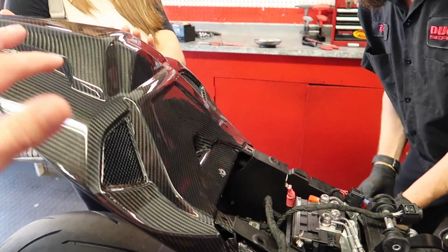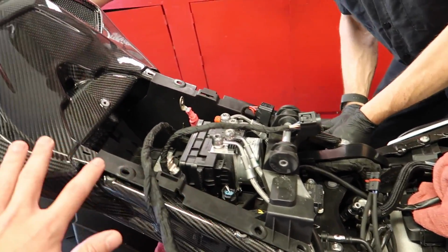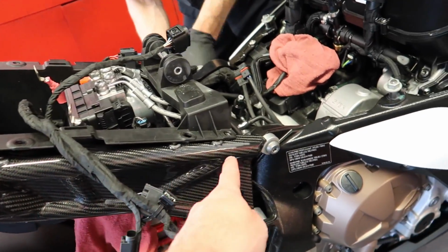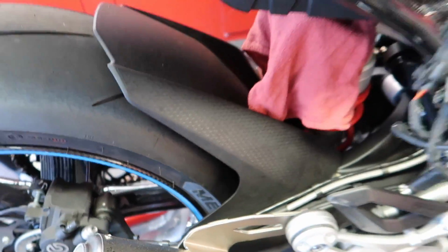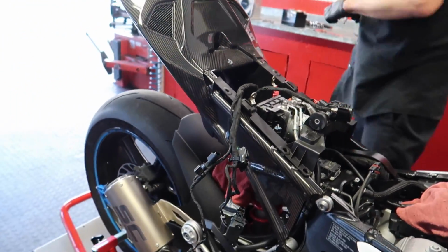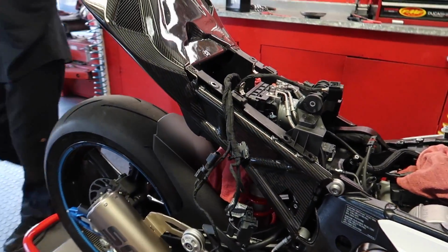I love it. So again, we're just gonna test fit this stuff on here, make sure everything lines up, and then we'll just leave it there, and then eventually we'll take it off so that we can paint these parts here, and we're gonna color match it to this right here. It's gonna look so good, guys. Oh, I cannot wait. I think this is gonna be our best project we've ever done. It's gonna look so good.